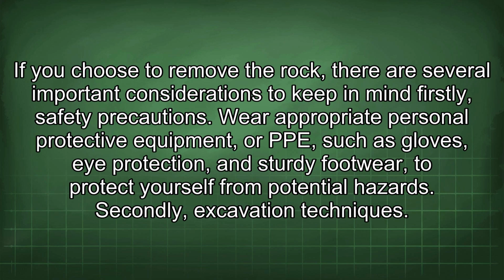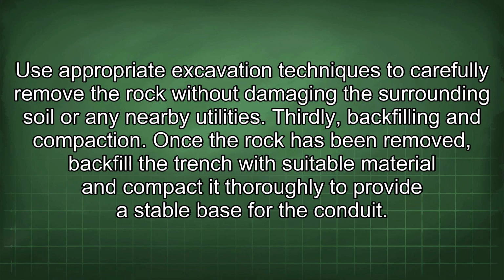If you choose to remove the rock, there are several important considerations to keep in mind. Firstly, safety precautions. Wear appropriate personal protective equipment, or PPE, such as gloves, eye protection, and sturdy footwear, to protect yourself from potential hazards. Secondly, excavation techniques. Use appropriate excavation techniques to carefully remove the rock without damaging the surrounding soil or any nearby utilities. Thirdly, backfilling and compaction. Once the rock has been removed, backfill the trench with suitable material and compact it thoroughly to provide a stable base for the conduit.